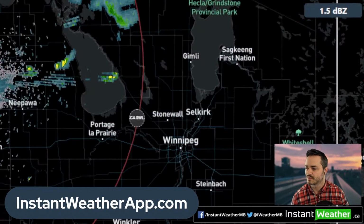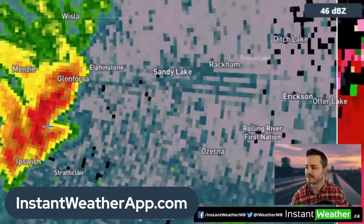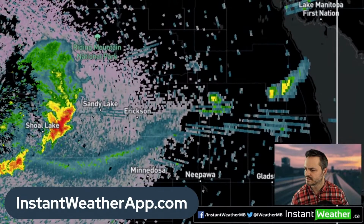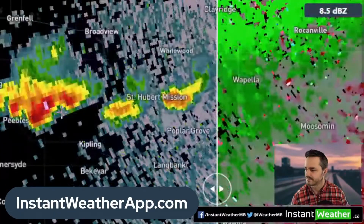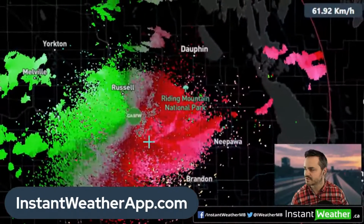It looks like there is some storms. Yeah, there is some storms over here. Let's see here. Yeah, there's some storms over here in Saskatchewan. I believe that is in Saskatchewan. No, that's actually still in Manitoba. Oh, I see. It's to the west they're talking about. Yeah, there is some interesting storms to the west. So far, none of it looks too intense.